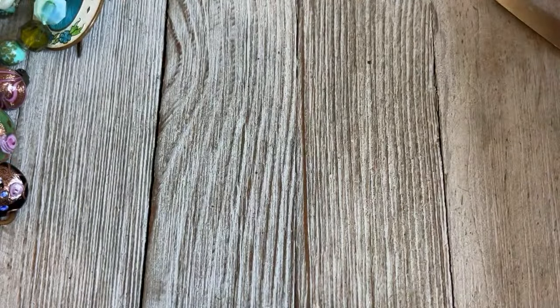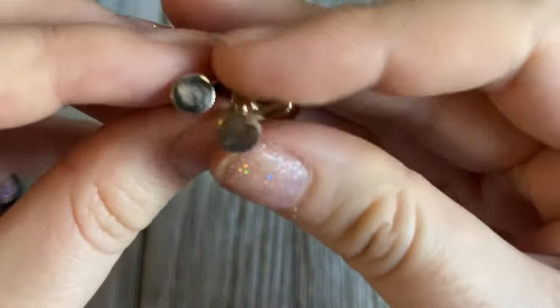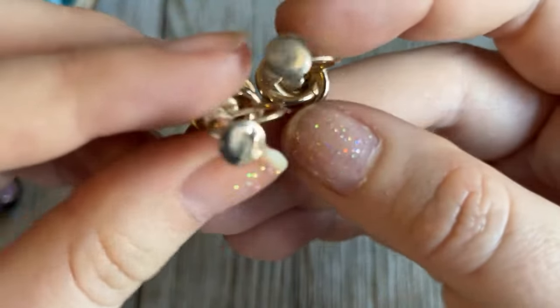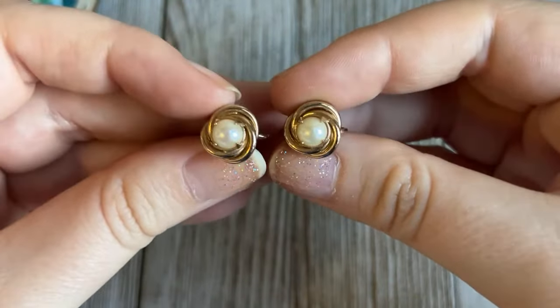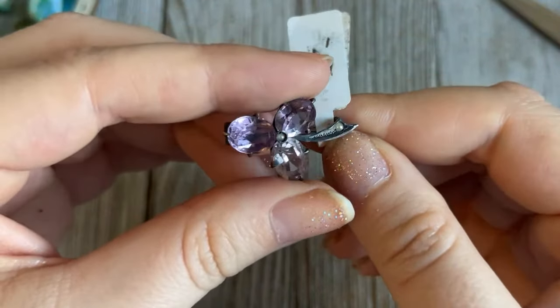Oh, I also got these there. I don't think they're gold or anything, but I didn't pay a lot, and they're definitely real pearls, and they're just really sweet, so I bought those too because they weren't very expensive. This was only $5.